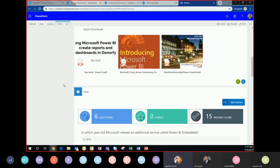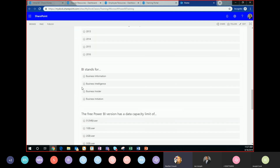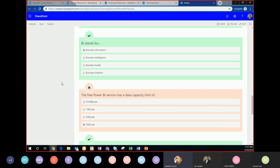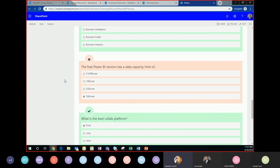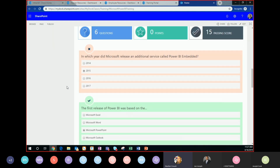And then you also have the capability to quiz your employees. So I'm just going to click on random answers just to show you how it works. Okay, and submit it. And as you can see, it'll give you automatic feedback on which ones you got right and which ones you got wrong. And that way you'll be able to see how many points you got on that.